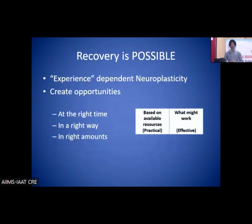So we need to create opportunities where the experiences provided to the patient are good, at the right time, in the right way, and in the right amounts. The problem in certain rehabilitation scenarios is that we treat the patient based on the available resources, and that is not wrong. We have to be practical in our management. We cannot have all the technologies in the world.